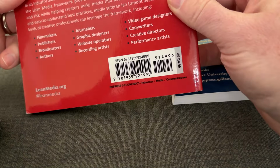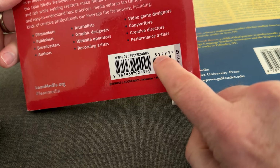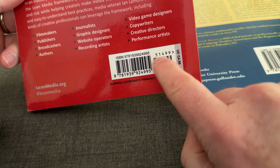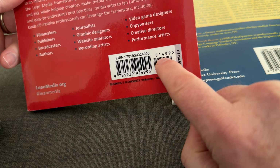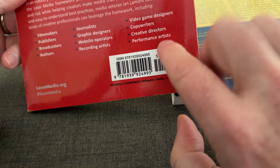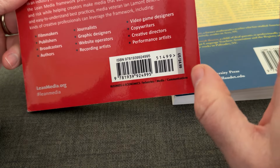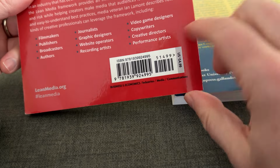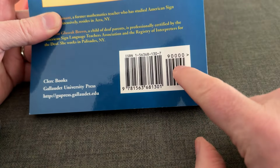By comparison, this is a book that I published about 6 or 7 years ago. You can see it says 51499. That means the book costs $14.99. And basically, this number can go up to 59998, which means that the book will be $99.98. After that, there are special codes for books that are more than $100, and there are also some other exceptional codes like reserve codes for pricing. But in any case, I wanted to bring that up about the lack of pricing information.